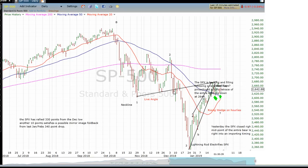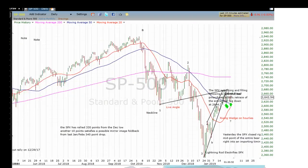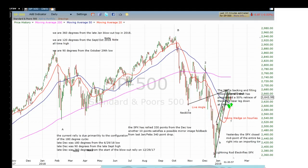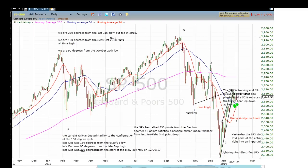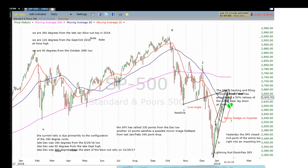Here's a daily chart of the S&P. I'm going to pull this back to get the January high in from last year, and you can see how the rally started. The blow-off part of the rally started from late December. So that's what I want to concentrate on. Let's zero in on that.